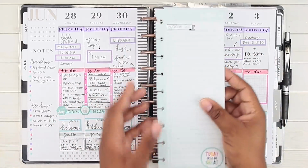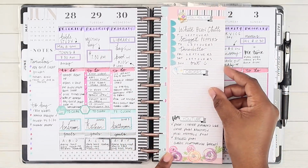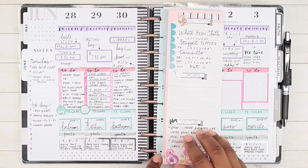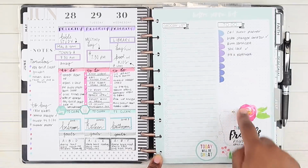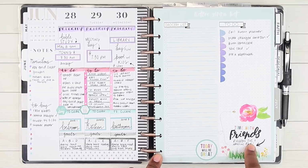And so I have a grocery list on that side. And then I have my weekly meal plan, orders, YouTube stuff on this side. So when I snap it in, I can open it up. I can see my to-do list. I do have an important day in my ministry coming up, so I wanted to indicate that because I'm going to be spending a lot of time with friends.